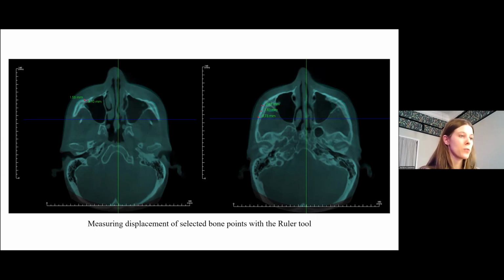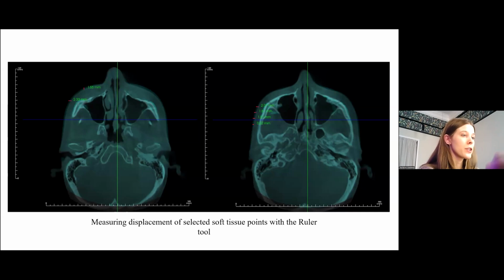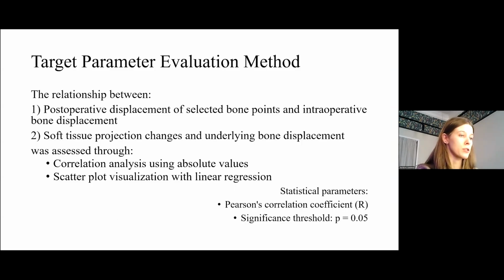The percentage of relapse in the long term relative to the postoperative result was evaluated, and using the ruler 2 in superimposition mode, the difference in the position of homologous soft tissue points was measured for case 2. This reflects changes in the position of soft tissue structures in the long term relative to their preoperative position. The relationship between soft tissue projection and magnitude of bony displacement during surgery was identified, and the dependence of displacement was assessed by performing correlation analysis with scatter plots and linear regression on absolute values in our study.